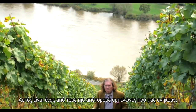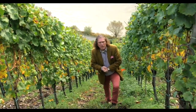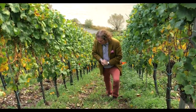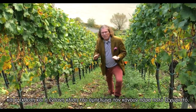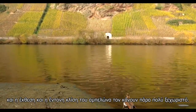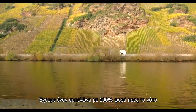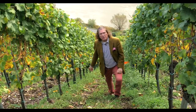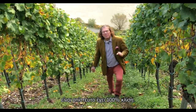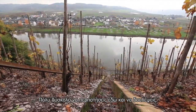This is one of our steepest vineyards, which we own in the entire estate. And this exposure and the steepness of the vineyard makes it very, very special. We have a 100% south-facing vineyard here, and you see the steepness here is incredible. It's nearly up to 100% steepness. Very difficult to walk here and to work here.